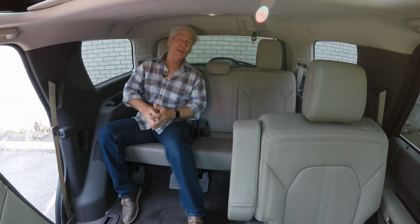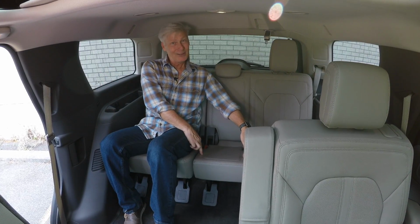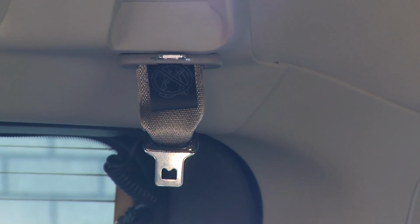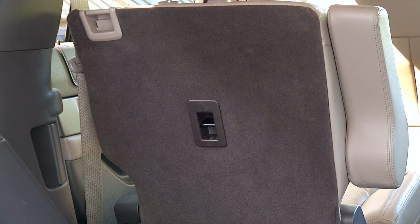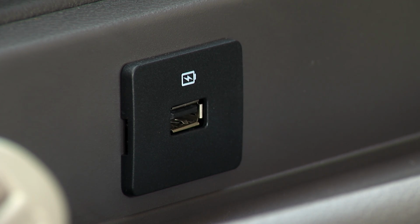There are belts for 3 back here. I would keep it to 2 because this position would be a little bit on the tight side. The middle belt can get cumbersome. It's not attached to the seat. There are no seat pockets, but there are storage cubbies, cup holders, and USB ports.